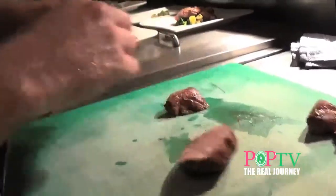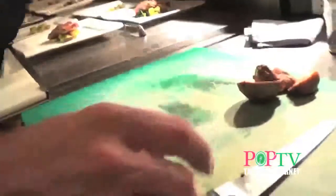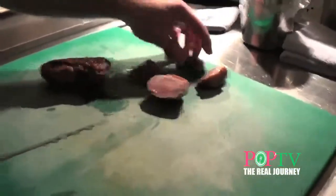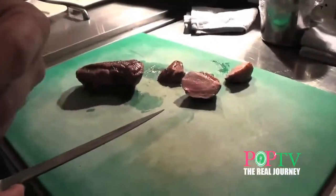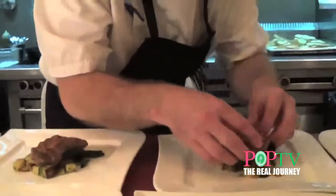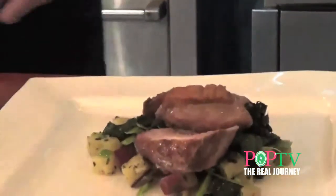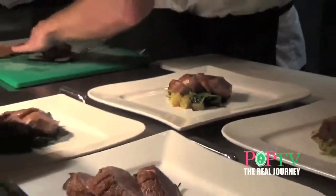This is sous vide, so it's really nicely tender, really, really tender. Want to have a taste? And get them in the heat lamp.